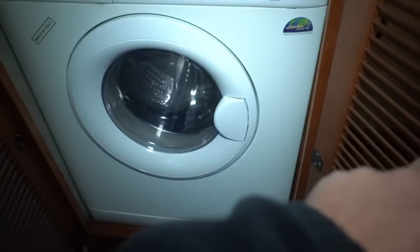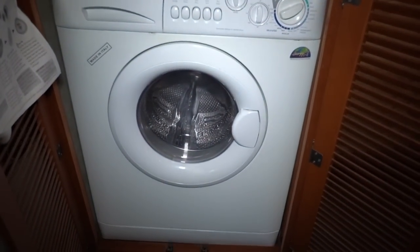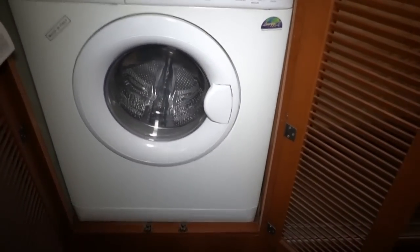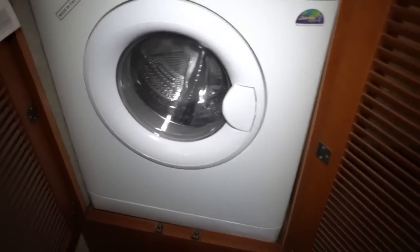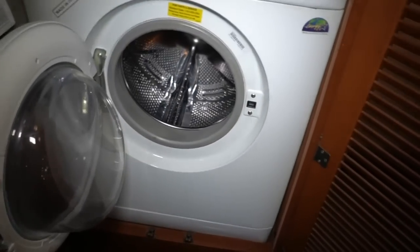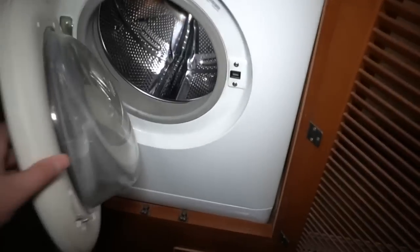TV, DVD player, and washer and dryer combination. For those of you who don't know, this is a washer and dryer in one piece of equipment, so you don't have to have the stack. Now, keep in mind, guys, these are not all they're cracked up to be. But this one, like most of them, doesn't look like it's ever been used.